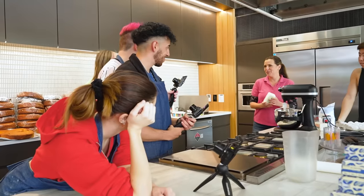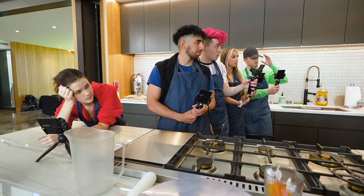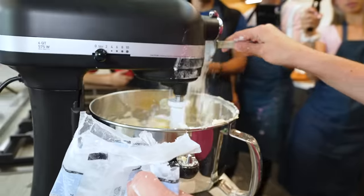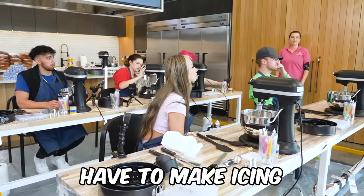The first rule when making buttercream icing is that you want your butter completely at room temperature. Now we're gonna add the powdered sugar. But for lesson number 1, you guys have to make icing from scratch. Go. Time to make the best buttercream ever created.